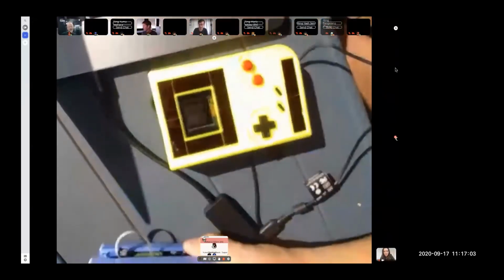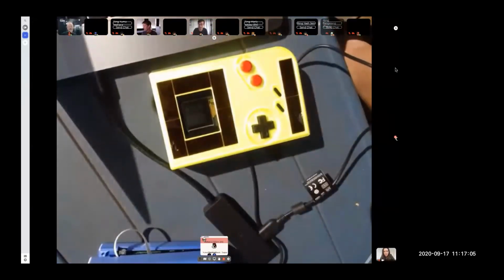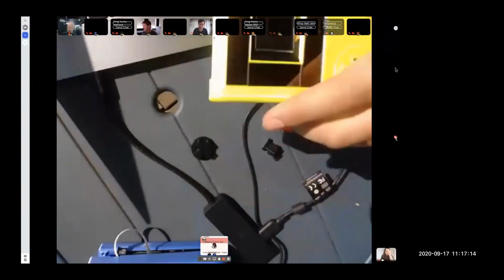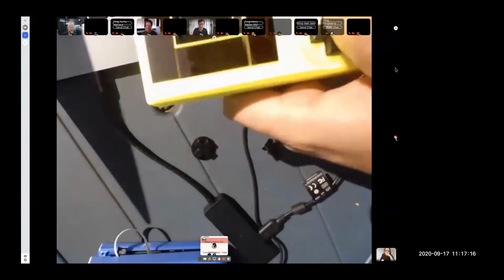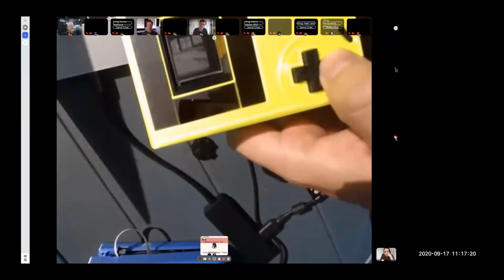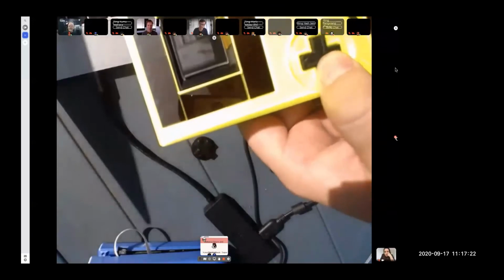So, if I recall from the talk the other day, most of your energy is generated from the solar panels and some of it's from the buttons. Am I remembering that correctly? That's correct. The buttons can give you just right over the hump, right, if you're about to die. But yeah, solar is much more present.